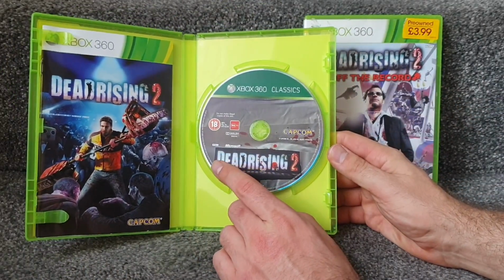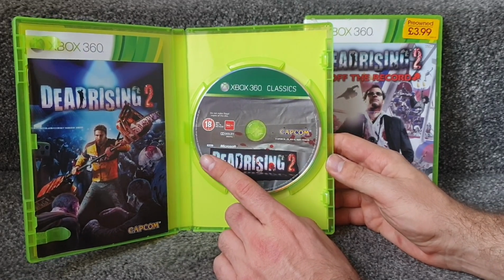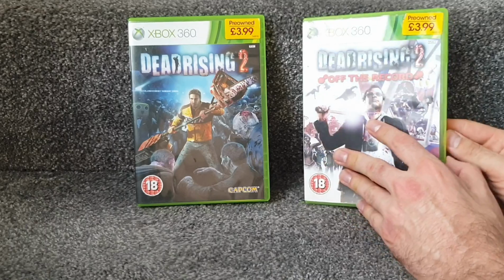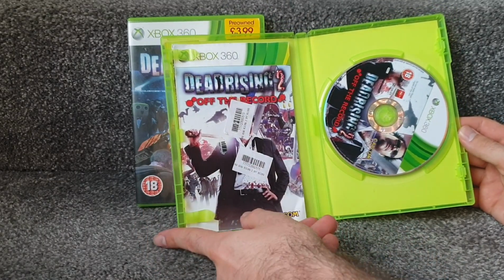It has a classics disc, so I'm hoping one day to buy a classics version of this from CEX, and they'll just chuck a normal disc in it because they don't look. They just chuck the right game in. That's why this happens, I swear. And Dead Rising 2, correct disc, it's only got one type of disc for this game, with manual and annoying stickers over.